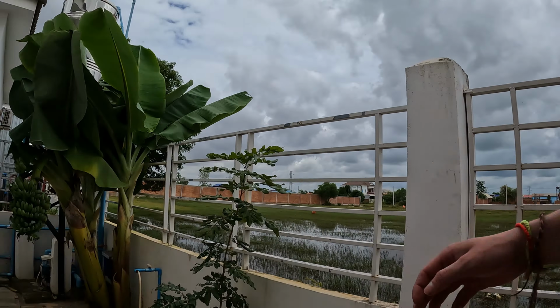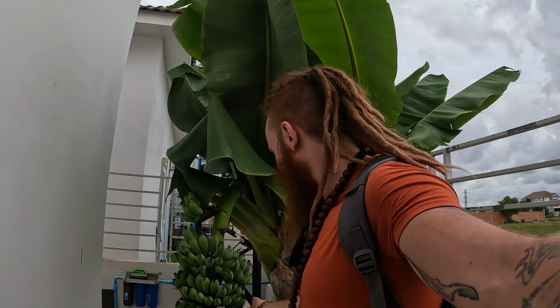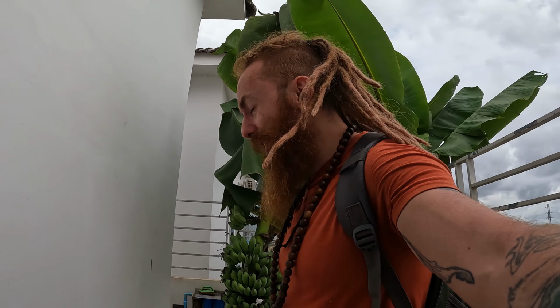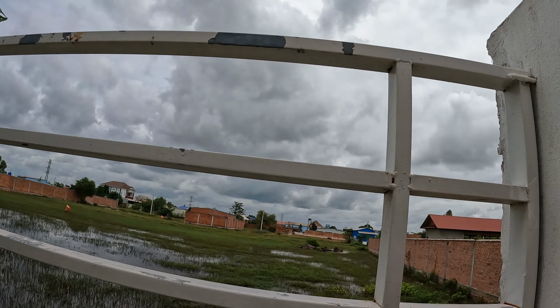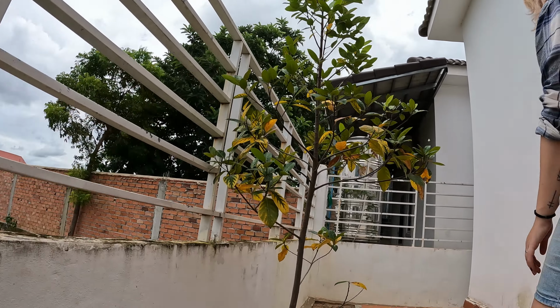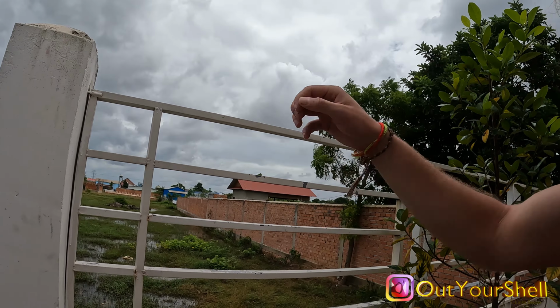And the wall would be better for size. Some bananas. Beautiful banana tree. Look at that. That's really nice. Yeah, you get some of the rural field land. Oh yeah, water buffalo over there. This is better than the other one.